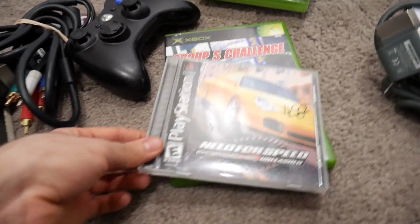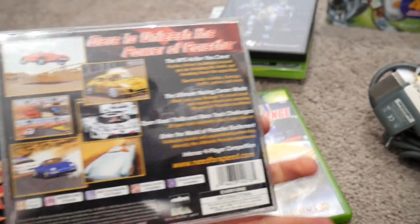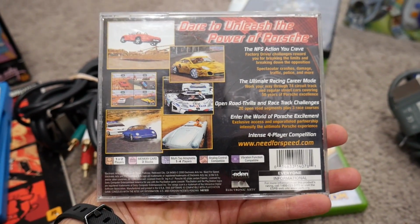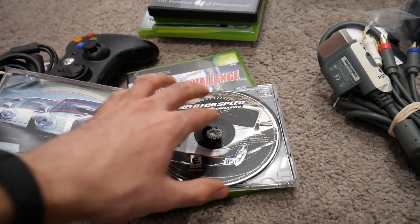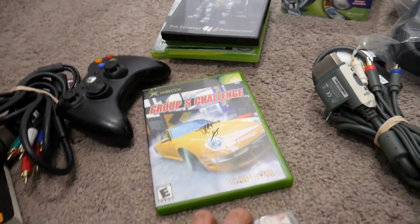Then I end up getting a couple games. I end up getting Need for Speed Porsche Unleashed, or Porsche Unleashed, however you say that, on the PS1. I actually don't believe I owned this one for the PS1. But yeah, I end up grabbing that. And it seemed to be in pretty solid shape, I would say. Looks fine to me.